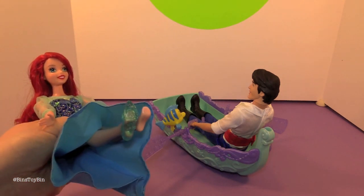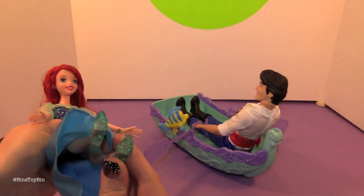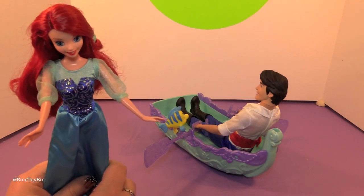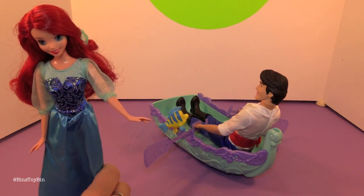Whoops. She lost her shoe. She's Cinderella. So she does have these glass-looking, like, glass slipper-looking shoes that she comes with her blue dress. It's a little different than what she actually wears in the movie, but it's, you know, it's still pretty close.